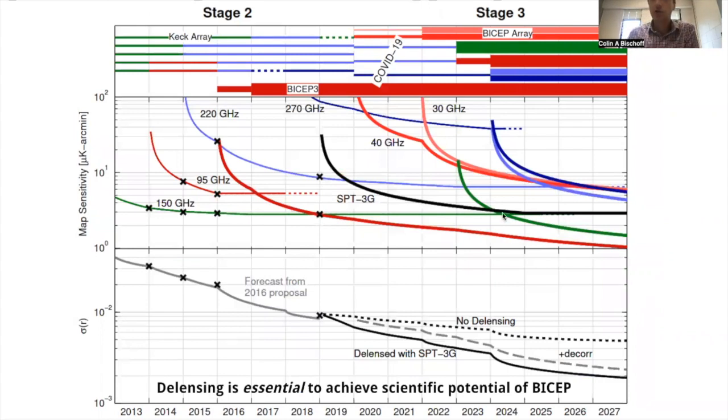This image shows both the achieved sensitivity in terms of the noise in our maps, but also our sensitivity to the tensor to scalar ratio, r, which is basically parametrizing the amplitude of these gravitational waves. The X's indicate published results, and then beyond that is our forecasted results. We hope by the end of 2027 to reach a 1 sigma error on r of 2 times 10 to the minus 3 to 3 times 10 to the minus 3.